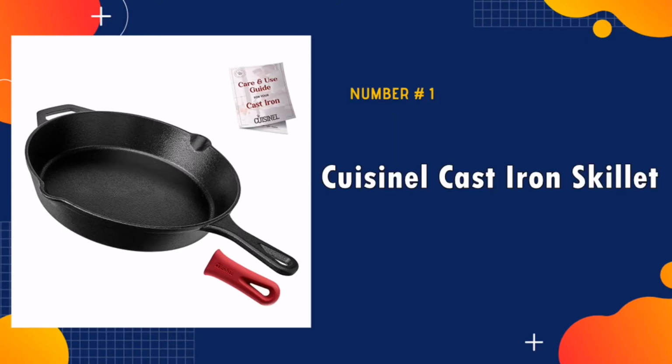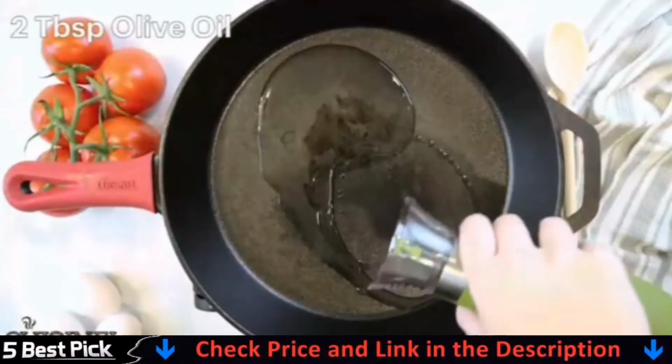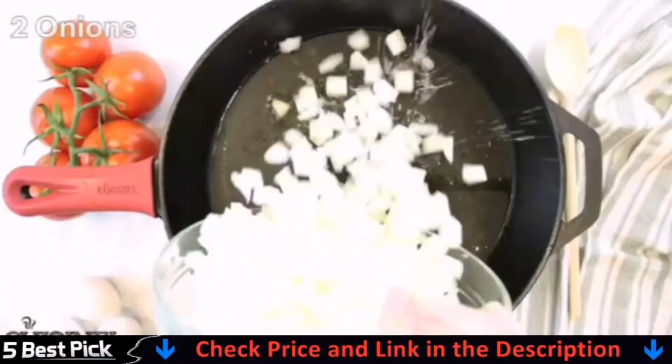Our number one pick is Cuisinelle Cast Iron Skillet. If you're just getting started with cast iron cooking, or you simply need a basic 12-inch skillet, you can't go wrong with a Cuisinelle Cast Iron Skillet.